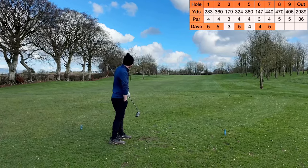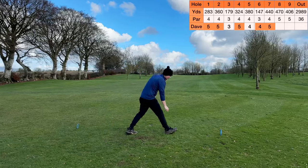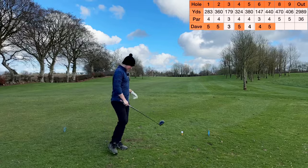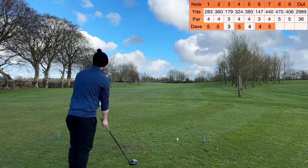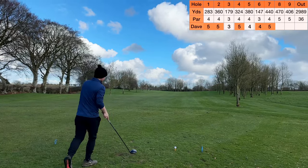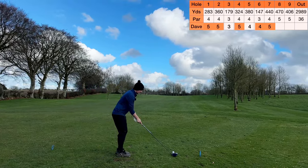Hole 8, it's par 5. Dogleg left. Driver in hand. I'm gonna go for it. My target is probably, I say this every time, but my target's gonna be the right hand side of them trees to the left. Just hope it doesn't stay straight.